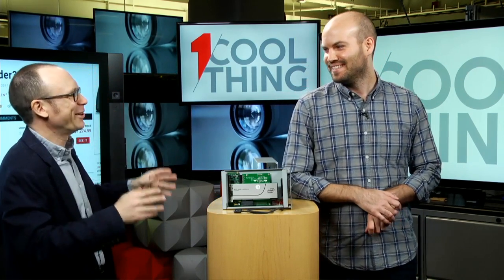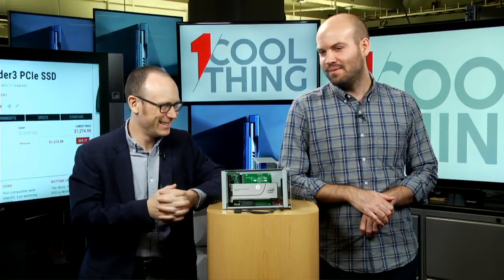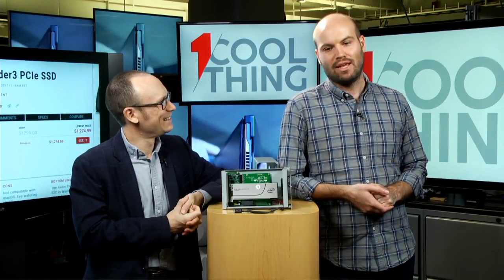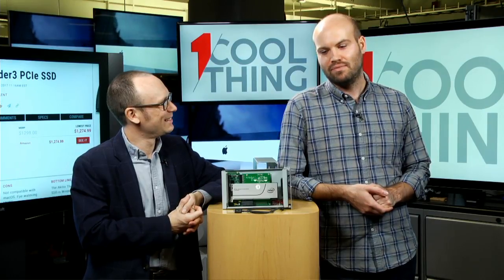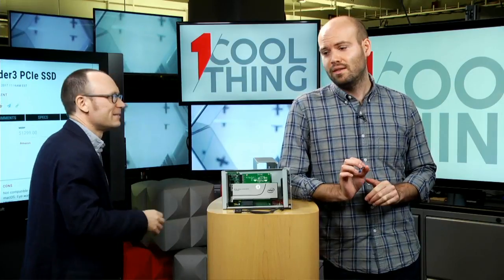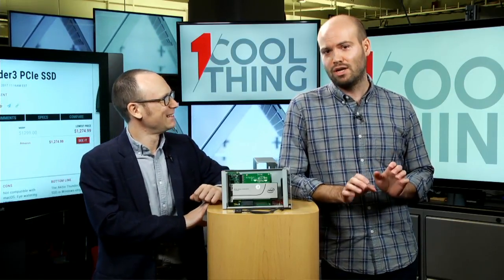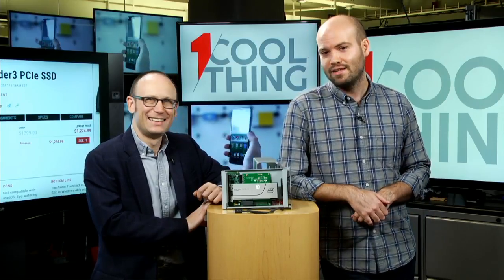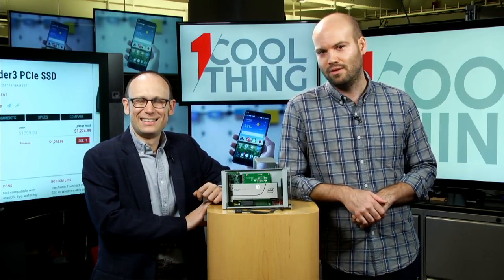So what is our editor's choice in the SSD realm right now? We actually just reviewed the new Samsung T5. That's our editor's choice. That is a very good drive. It is expensive, but not this expensive. So that's the drive that I would be going with if you're building a new computer.